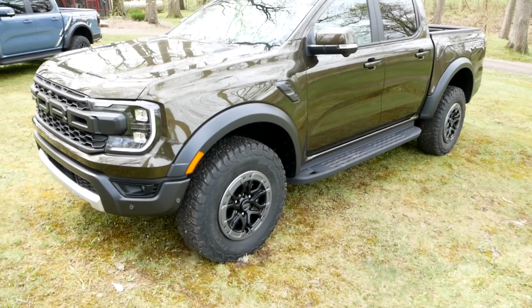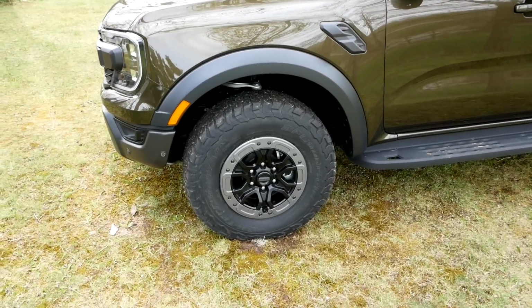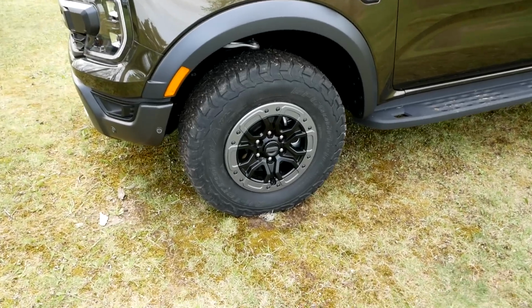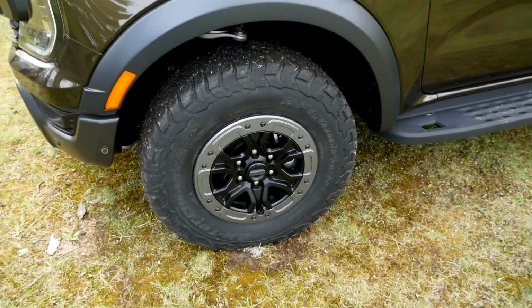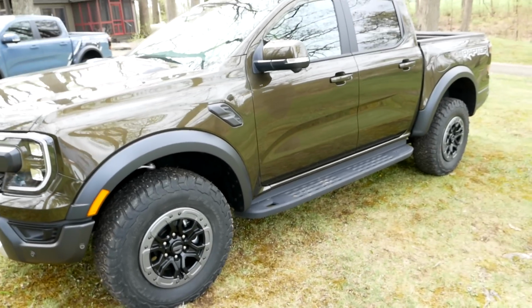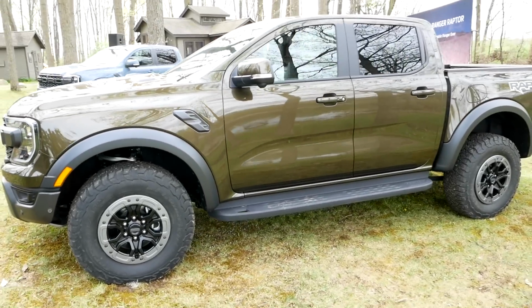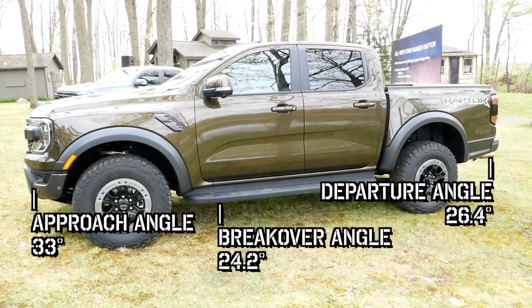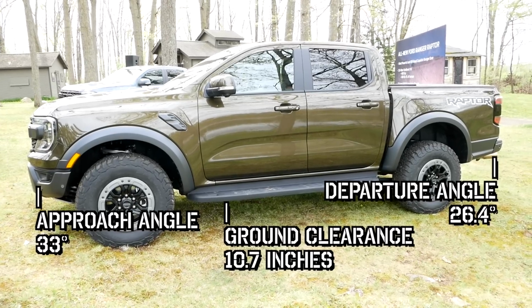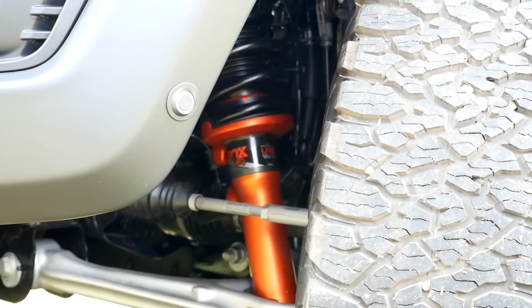Now, as we roll back, let's focus on these big guys, the tires. That is a set of 33-inch BF Goodrich KO3s. So that's the new gen of BF Goodrich tire that Ford has moved to here on the Ranger Raptor. Now, as we go back, I will give you the numbers right here, approach, departure, and breakover. Now, let's see if we can get in here and I can show you what's behind the tires.